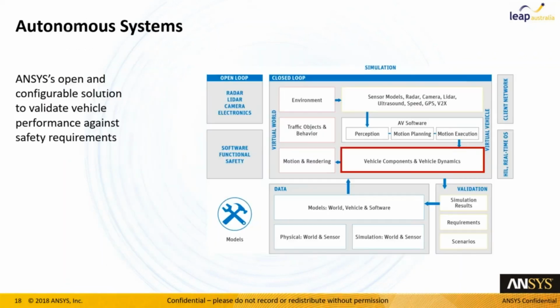Coming back to the autonomous systems, I will now pass the word to Thomas Benke, our electronics expert. He'll talk a little bit about the components themselves and how we can better assess the main components involved in an autonomous vehicle. And thank you for the time.